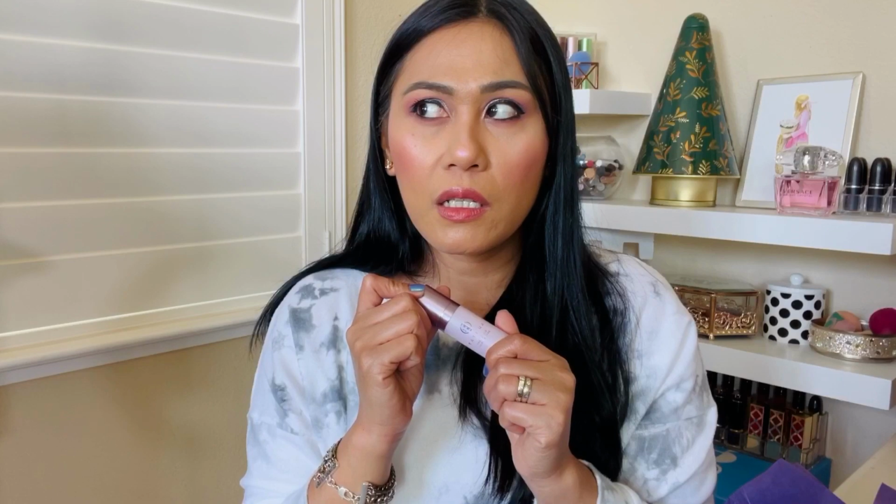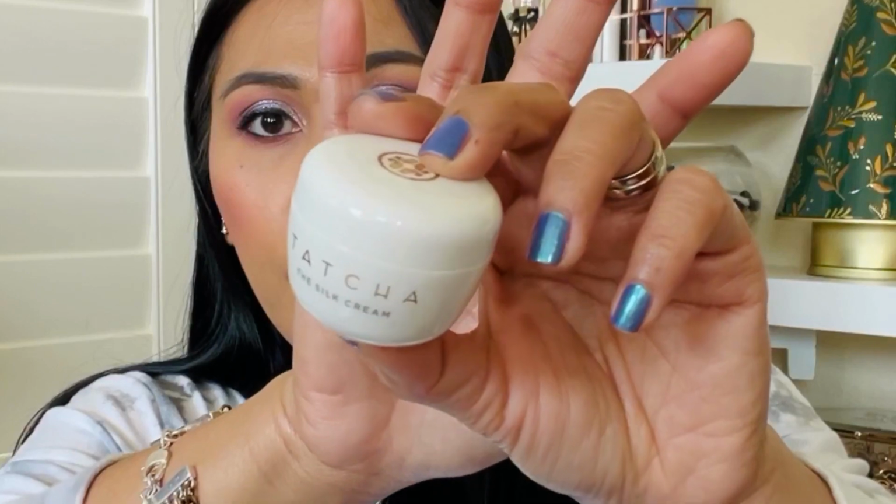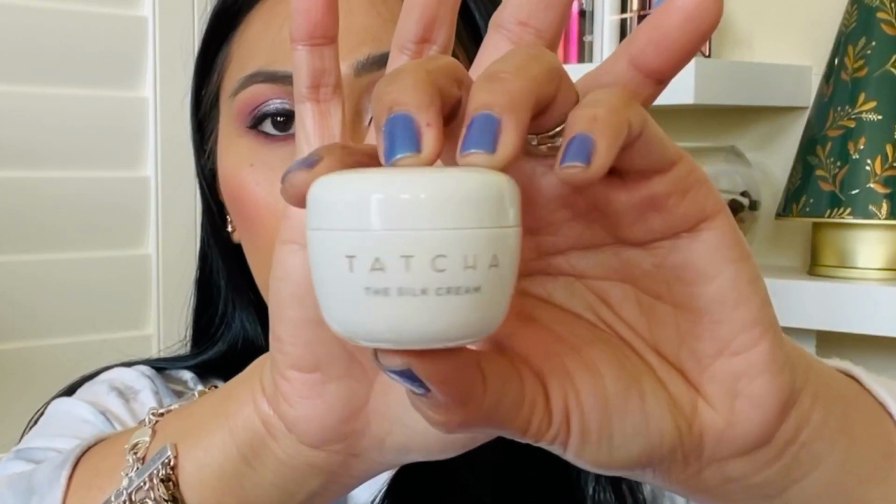And another 10 grams, which is, I think the normal size would be, is it 30 grams or 50? I'll put it up here on the screen and let you guys know how much. The silk cream. I actually was debating between the silk cream or the water cream. I know this one was recommended for oily combo skin, and this one is for normal to dry skin. So this is what it looks like right there. Look at the packaging, so pretty. And again, this is a travel size.